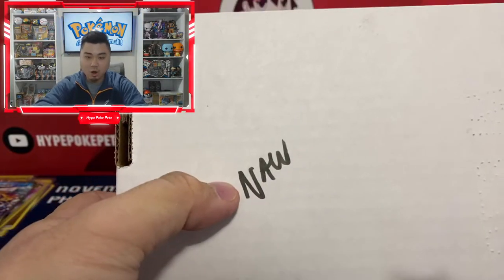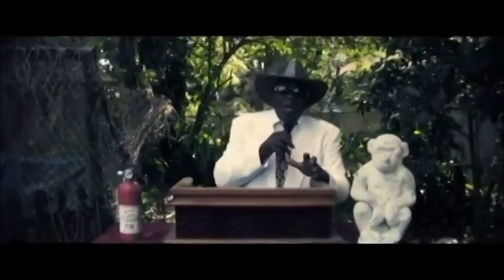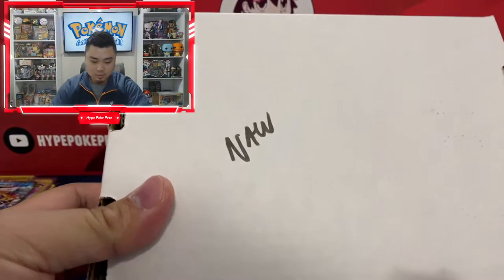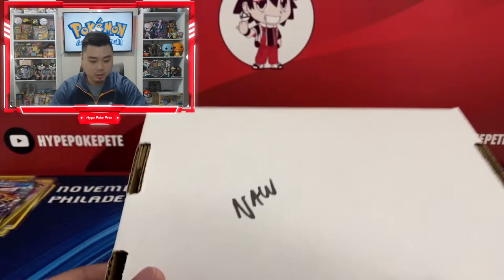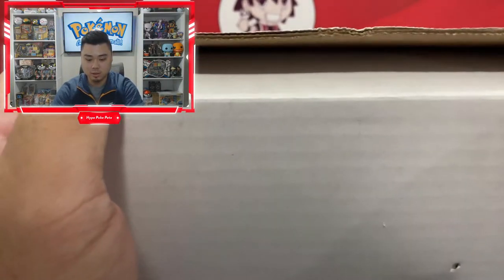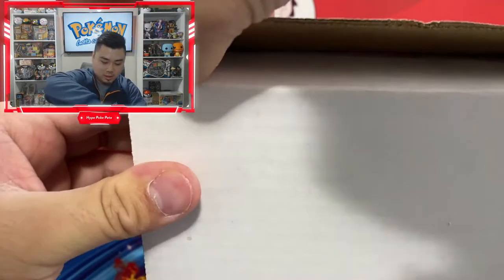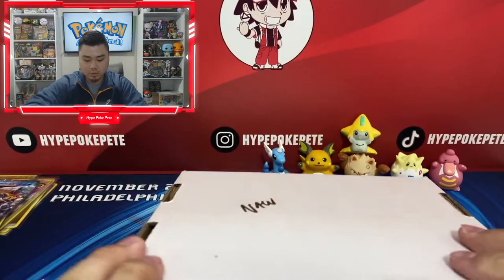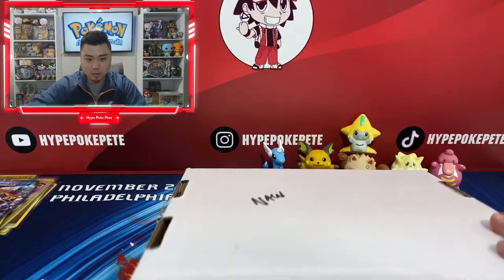All right, here we go. It says gnaw. Hell no, no no no. Like gnaw, you ain't win. Or maybe it just says gnaw just because. Let's go ahead and get it open here. Oh, this is hard to open. Okay. Let's see what it is.